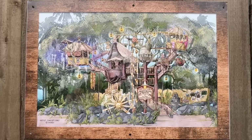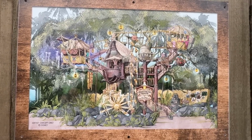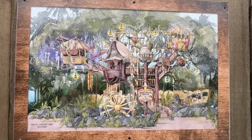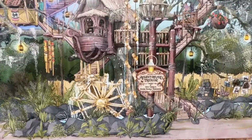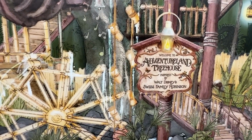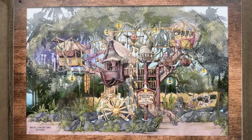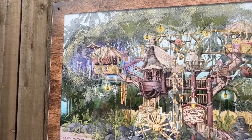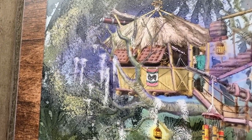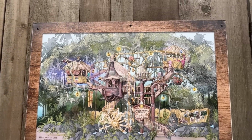And when we look at the concept art, we can see that there are actually no windows in the organ room, which is the boat that protrudes off that middle layer there. And we also do see that it is the Adventureland Treehouse inspired by Swiss Family Robinson, but there's also SEA nuggets hidden inside of here, as you can see the flag that's hanging off the far east side. So it'll definitely be interesting.